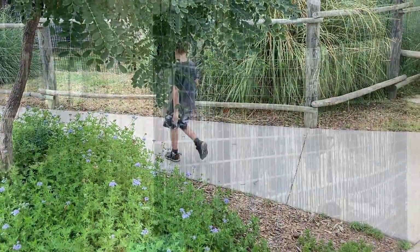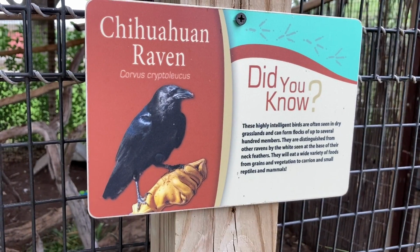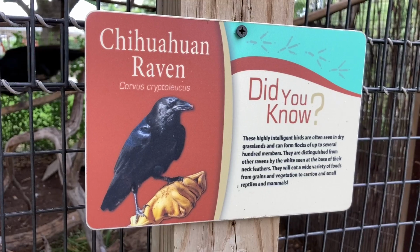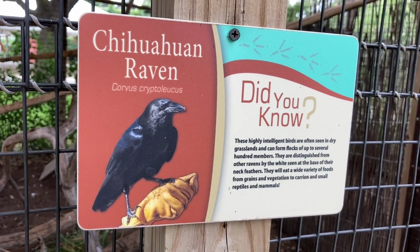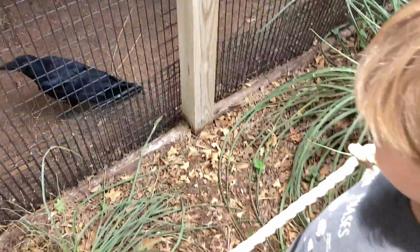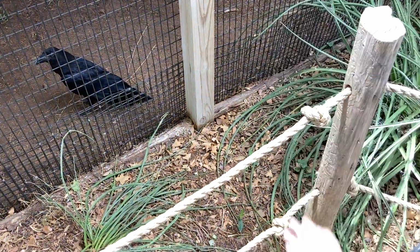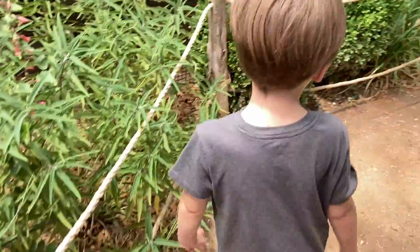Hi. It's one eye. What are you doing? Hi. What are you doing? Hi, Raven. Hi. Bye, Raven. Oh, there goes up there. It came to see if you had any food for it. There's a little road runner.